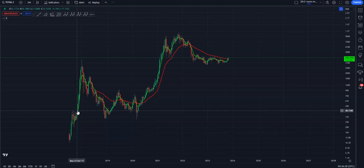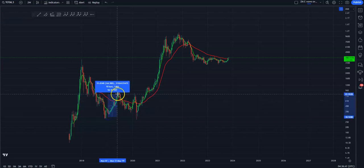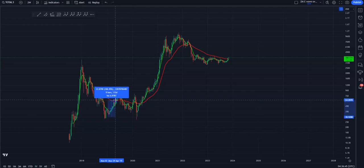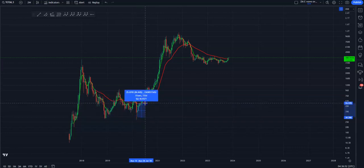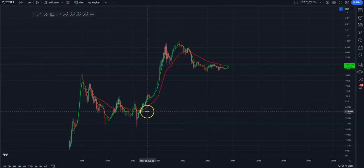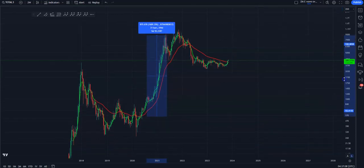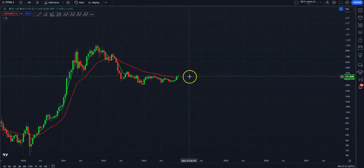Now, the problem I find is that the 2 week is slow and tends to lag. As you can see here, by the time we got a good signal, the price had already rallied up 100%. And same with over here. But the caveat to that is that once you are getting a signal, it's more likely than not that it is a good signal. And it looks like our candle is about to flash a good signal.